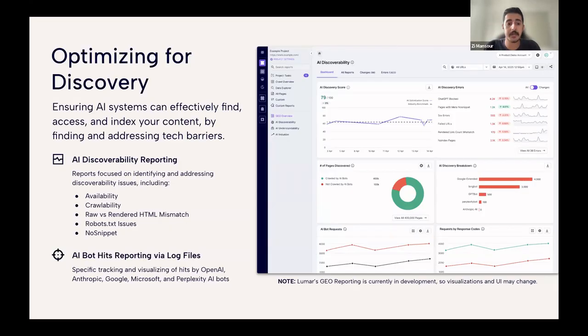Looking at robots.txt issues, I think there's been a big shift recently of blocking AI bots. I think it's becoming a trend. So make sure you are optimizing the robots files, so that you're not blocking everything entirely, or there are no issues present there. And then looking at snippets on your pages as well. Those are proving to be quite critical. And then I know Lila went through some things that you can do with log files with our partner Logs.io. AI bot hits reporting via log files. So being able to see, within Lumar, which AI bots are hitting your page based on the log files that we can pull from Logs.io via an API.